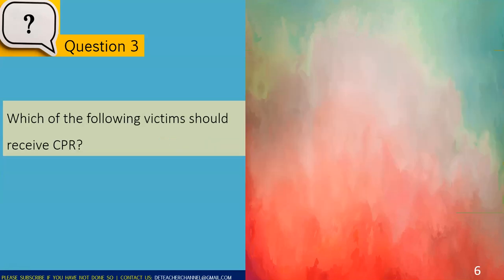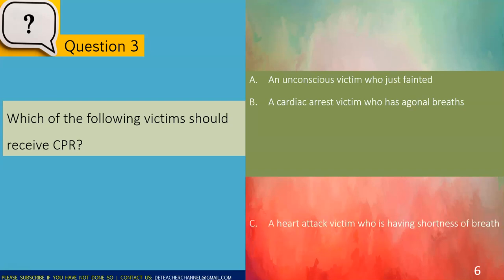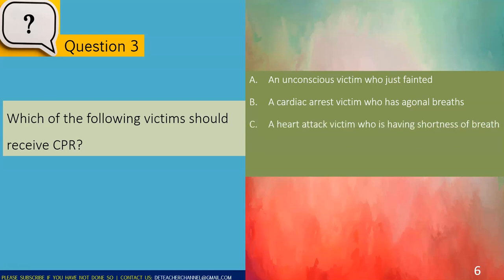Question 3. Which of the following victims should receive CPR? CPR is an emergency care. A. An unconscious victim who just fainted. B. A cardiac arrest victim who has agonal breath. C. A heart attack victim who is having shortness of breath. D. All the above. E. A and B are correct.